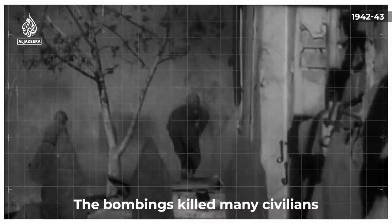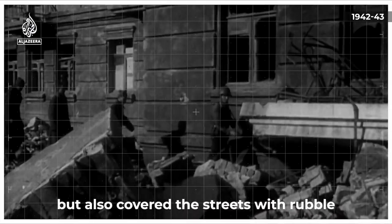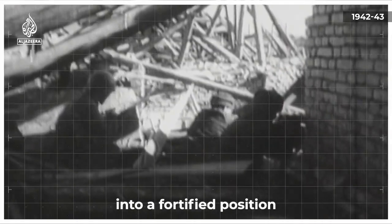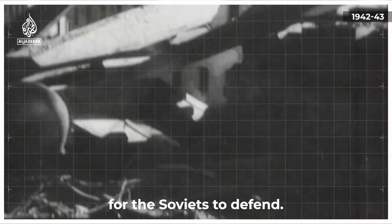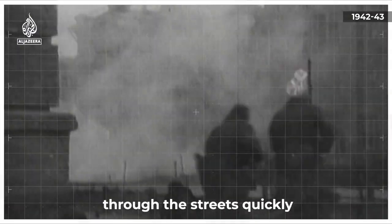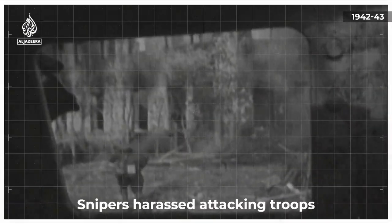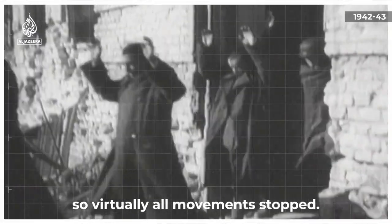The bombing has killed many civilians, but also covered the streets with rubble and effectively turned every destroyed building into a fortified position that made it easier for the Soviets to defend. Armor could not move through the streets quickly, and many tanks became sitting ducks. Snipers harassed attacking troops, so virtually all movements stopped.